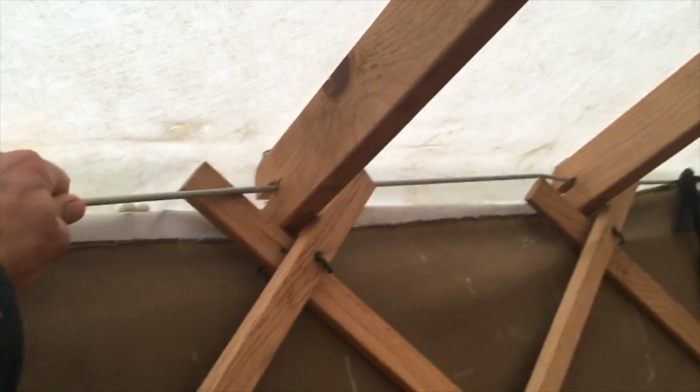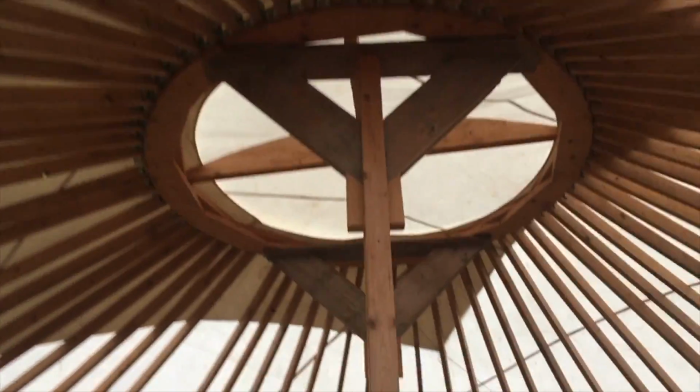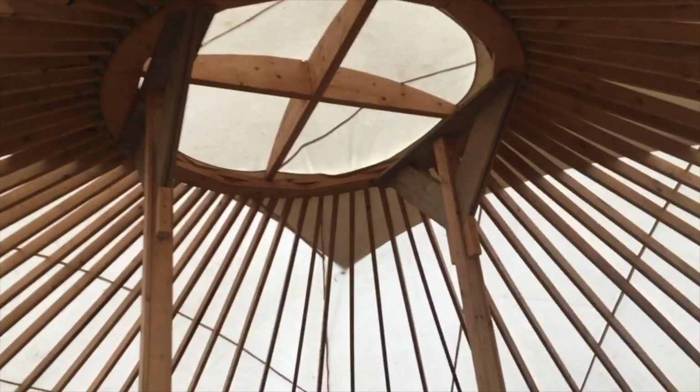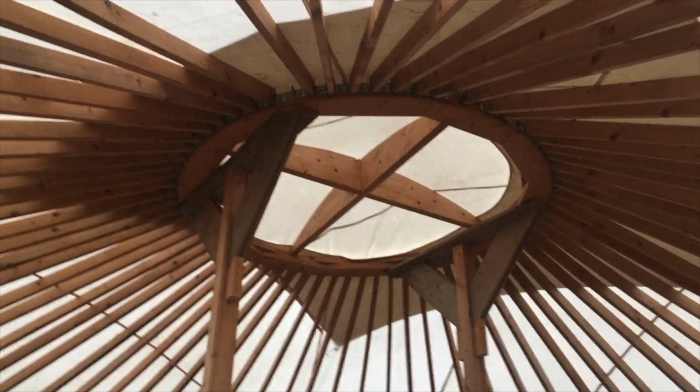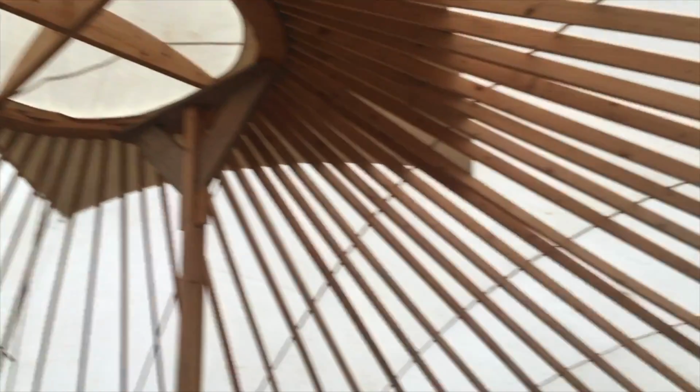So this has a 5-ton cable around it to hold the whole thing in. It's only true yurts and reciprocal roofs that have a roof that actually pushes down into the wall. Most roofs are pushing the walls outwards, hence you need all the internal structure. In theory, you don't need these dragon posts, the vertical posts, but there's about 500 kilos up above people's heads, so it's there for security.